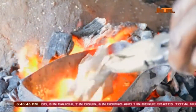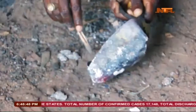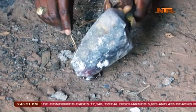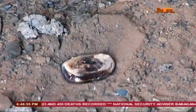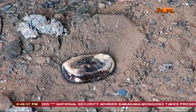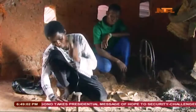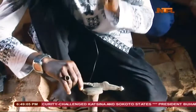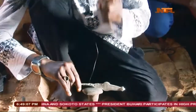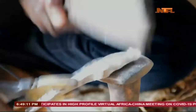Be it brass or aluminium. The manufacturing process involves combining the appropriate raw materials into a molten metal, which is allowed to solidify. The molten metal is later beaten into required shapes and sizes over an anvil using a small hammer.